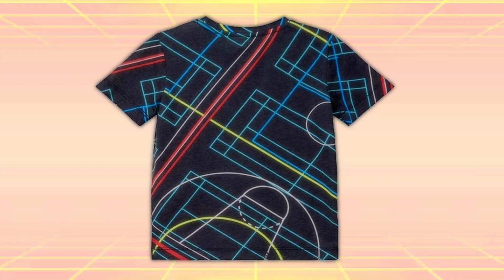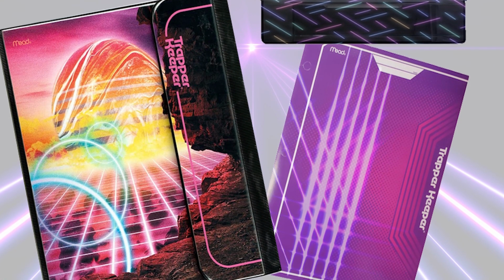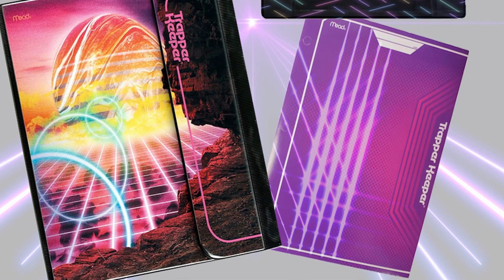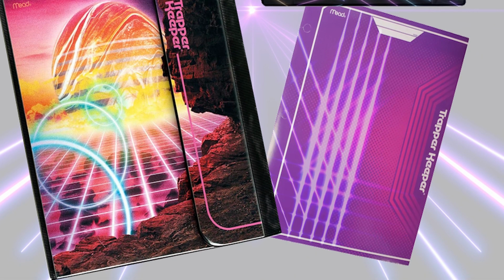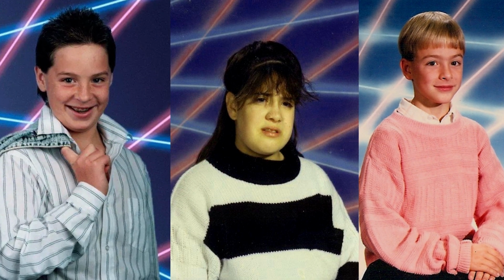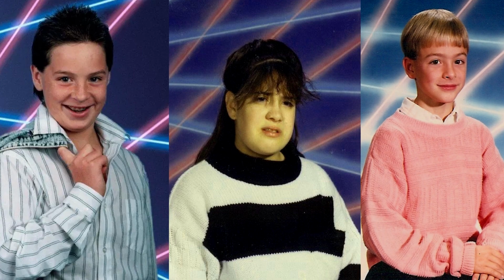T-shirts depicted laser graphics, while school supplies lured you in with eye-popping designs. Pencil boxes, trapper keepers, and folders with lasers were sure to make you the most popular kid in your class. And if you had any street cred at all, you inevitably chose lasers as the background for your school photo.